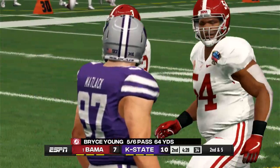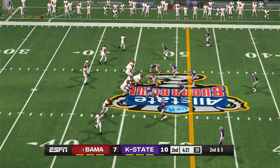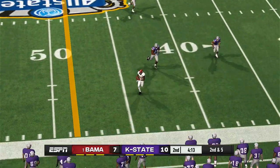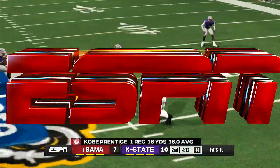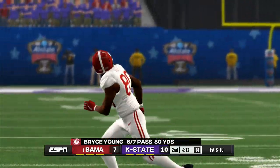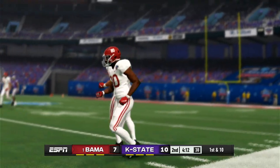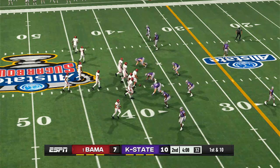That brings him 2nd and 5. Throws it in a hurry. Knocked out of bounds at the 38-yard line. First down. From the 38-yard line, it's first down.